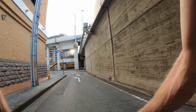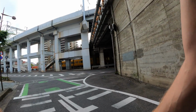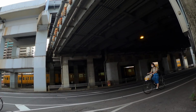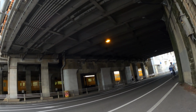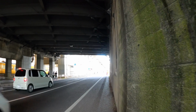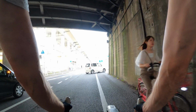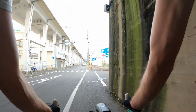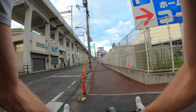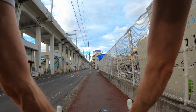And one thing I've noticed already is they have these yellow trains, and I love different colored, unique kind of trains. So we're right by the main train station here. Check this out. Love this vibe. Nice little bike lane. And the train tracks over there. This is just really cool.